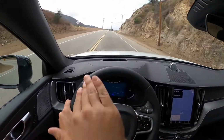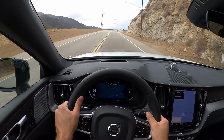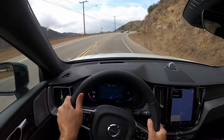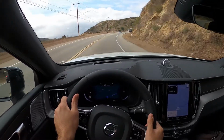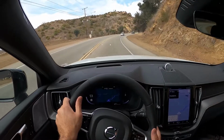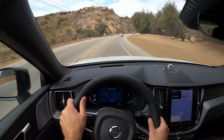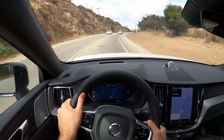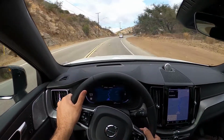Yeah, see, I just went over a little bump, and the back end didn't step out or anything like that. That's good. Yeah, Volvo's done a really good job with the body control. That's what I'm kind of most impressed with right now, is how smooth it is, and how controllable it is as well from a body control perspective.